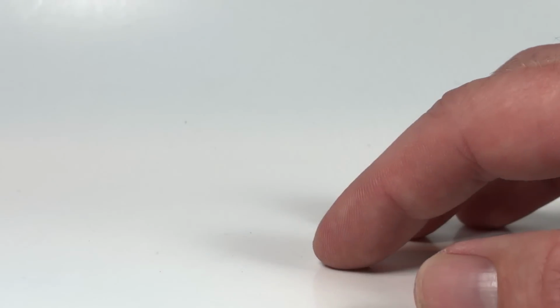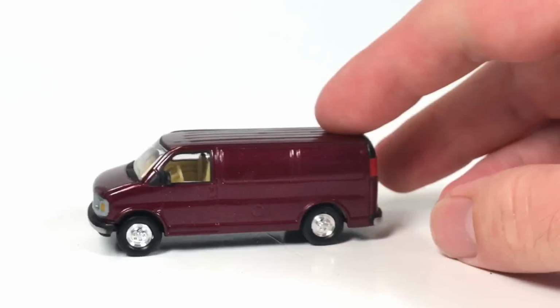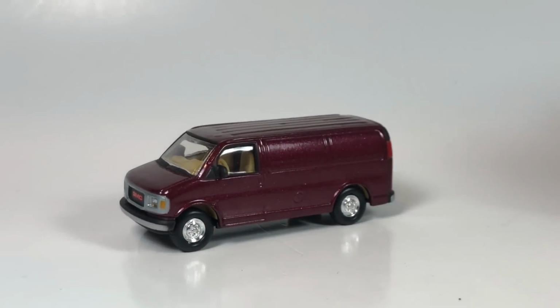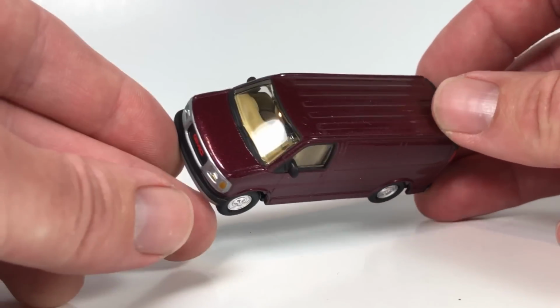And then, well, might as well stick with Johnny Lightning in another van. GMC 2500. Haven't had a Captain and Coke in a long time. Maybe that's an order. All right, and then this guy here, this GMC 2500 van. This is from JL Collection. Looking for a date, 2001. And it's just a plain old metal flake maroonish van.